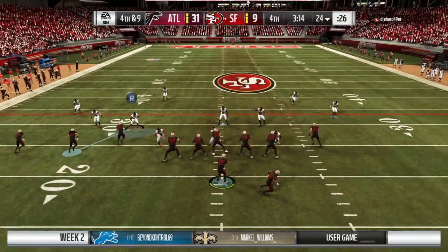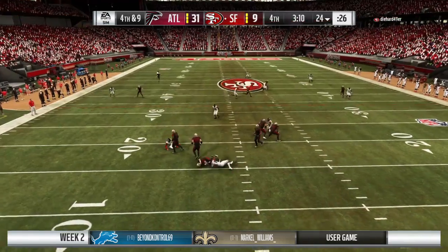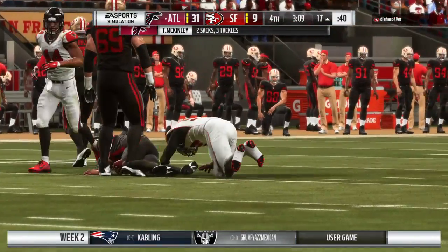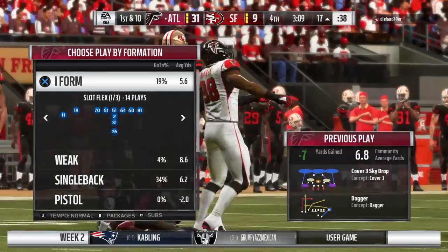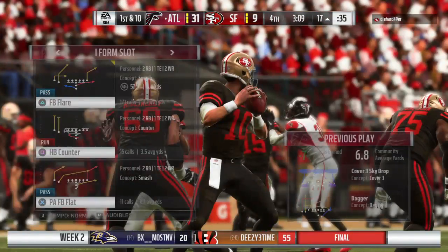4th and 13. Now Garoppolo, gotta have this one. Pressure brought in, and the Falcons get there for the sack. Takk McKinley in there to get him, and that's sack number 6 for him on the year.